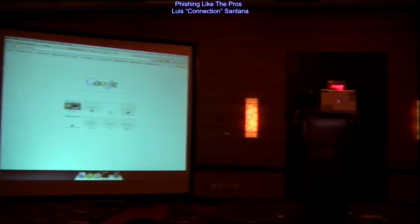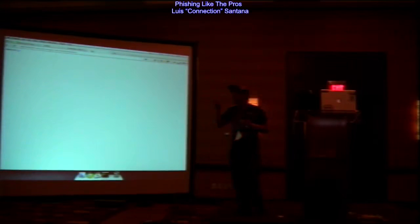If your landing page looks like mine, here we go. It's not going to work. If it looks like that, no one's clicking. Like, this looks suspect. So learning how to make good templates is really important, and that's why I want to include heat map tracking into the framework.